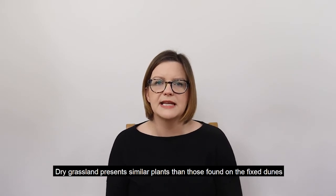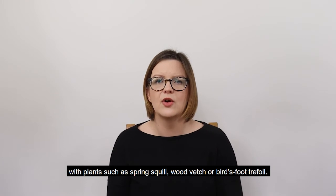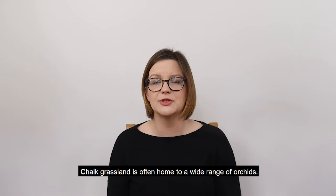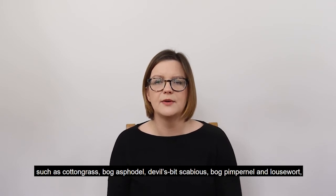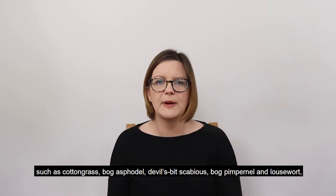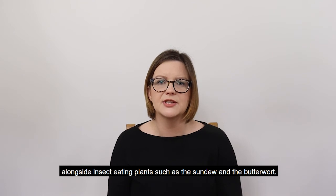Dry grassland presents similar plants to those found on the fixed dunes, with plants such as spring squill, wood vetch, or bird's foot trefoil. Chalk grassland is often home to a wide range of orchids. Species of marsh and peat habitats can be found in wet pockets of land, such as cotton grass, bog asphodel, devil's bit scabious, bog pimpernel and lousewort, alongside insect-eating plants such as the sundew and the butterwort.